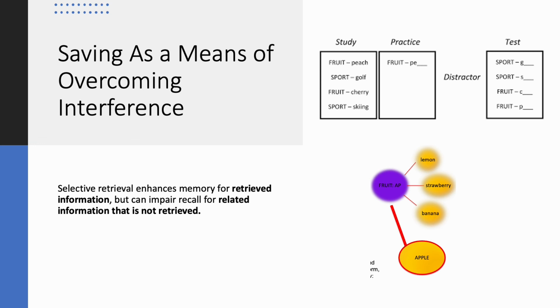And we have this funny paradigm where we have participants study a bunch of word pairs. The first word is a category, and the second word is an example from that category. So for example, our participants might study fruit-peach, sport-golf, fruit-cherry, sport-skiing. Then we give them a chance to practice half of the items from one of the categories, just like in the Carroll et al. study, where they practiced half of the 20 questions about Austin. And then after a distractor task, they're tested on all the items.